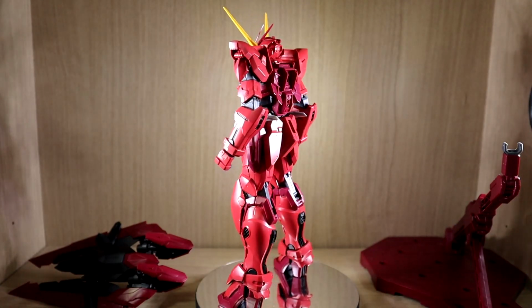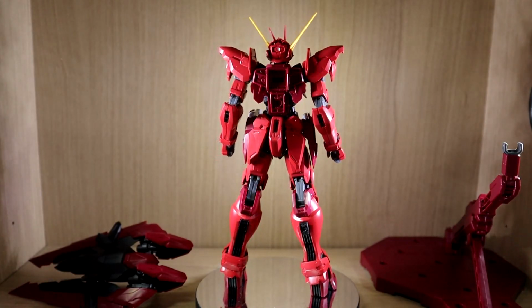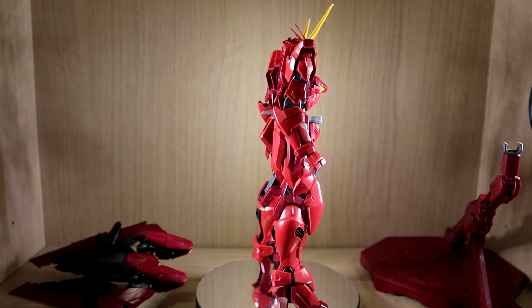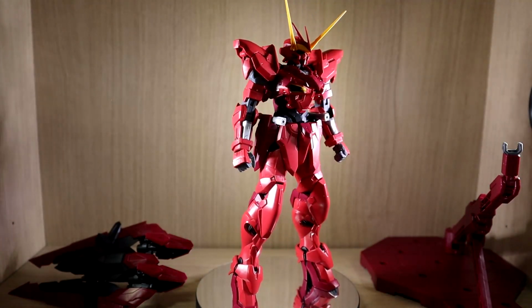Today we have the review of the P-Bandai exclusive Master Grade Testament Gundam. This is one of those specific mobile suits that is seen in the Gundam Seed series, but not in the anime, mostly in manga or other parts like the novels, anything that was not in the anime.